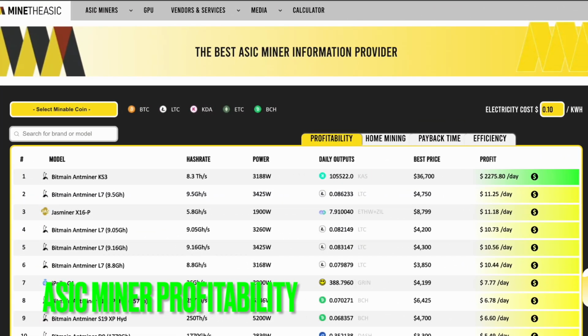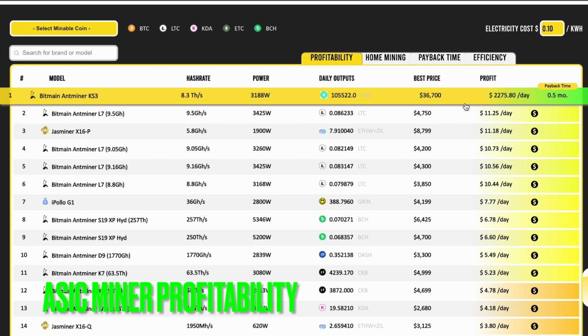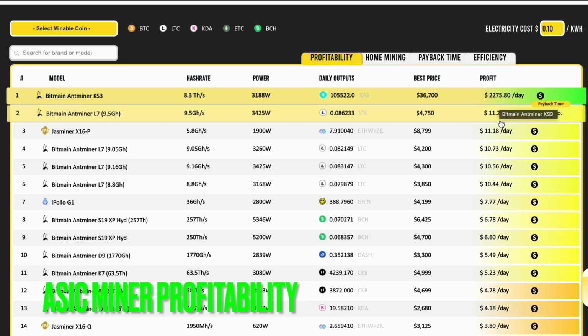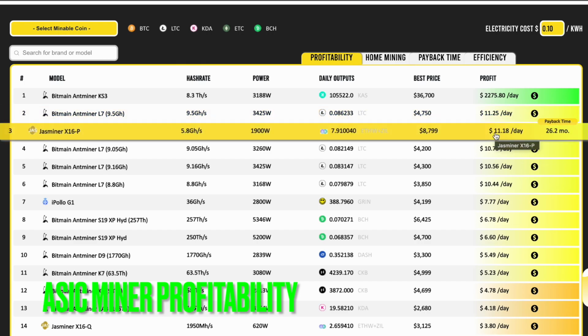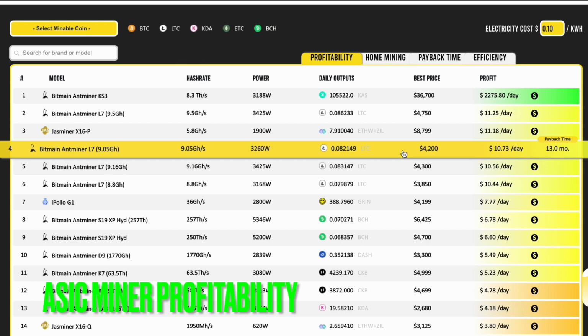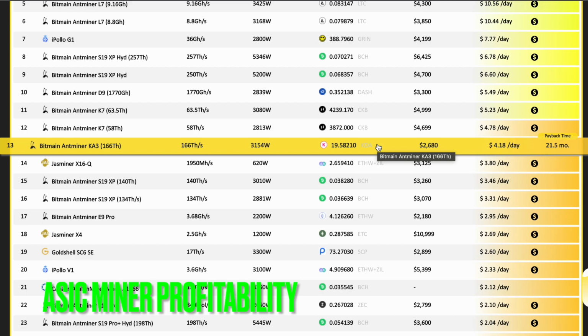Moving over to ASIC miner profitability, we currently have the KS3 moving down a whole lot. Now this machine is actually down to $2,275 a day, down from that $3,200 a day we were seeing for quite a while. The Antminer L7 on script doing $11.25 a day. The Jazzminer X16-P, which is going to be released shortly, doing $11.18 on ETHW. Moving down, we have the Bitmain Antminer KA3 on Cadena doing $4.18 a day.